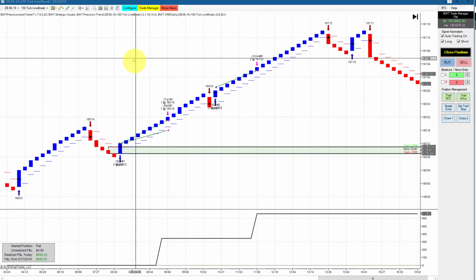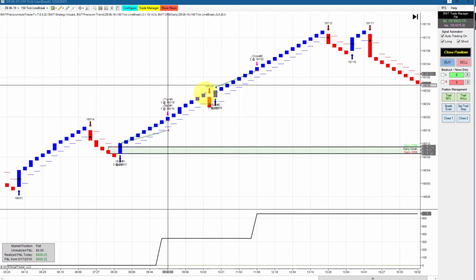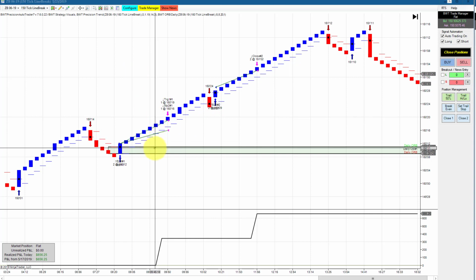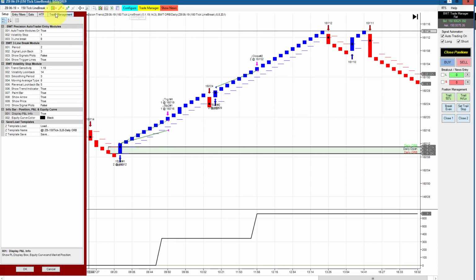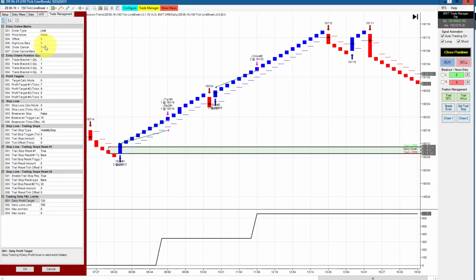Very impressed with the bonds on a 150 tick line break chart using our open range filter. 2 trades back to back did 656 and a quarter, and the money management on this is pretty tight. It's a limit order at the close of the bar with fixed targets of 7 and 9 ticks. 16 ticks in the bonds is pretty good.